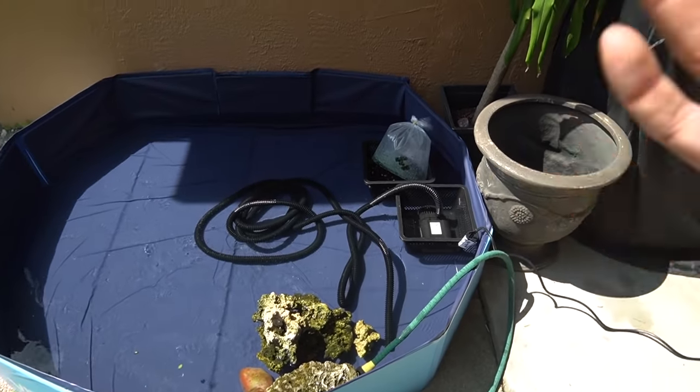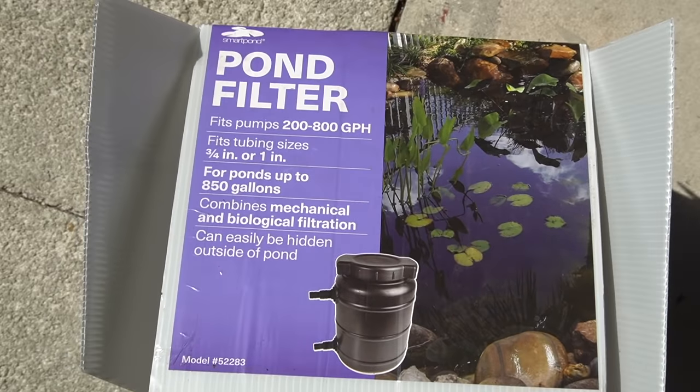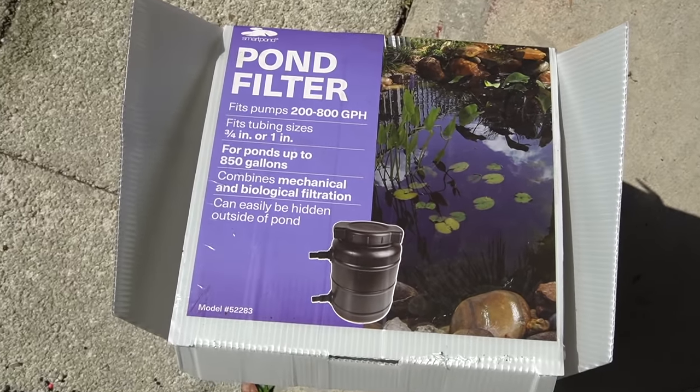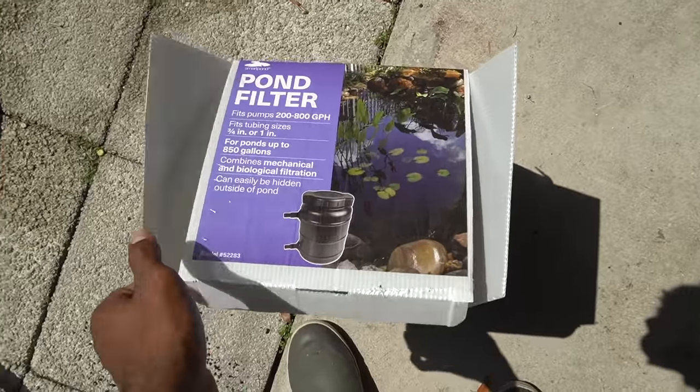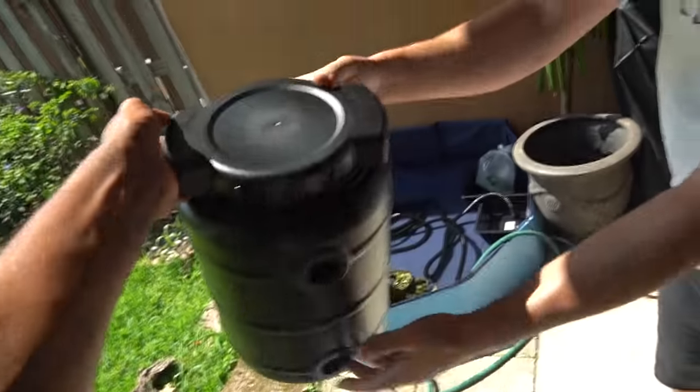And keep a really, really vibrant, happy green. I'm going to show you those in a second. I'm not going to go into detail about how to put this filter together because it's very self-explanatory. It's literally just one item and you just have to put it together. So go ahead. That's literally the whole thing.